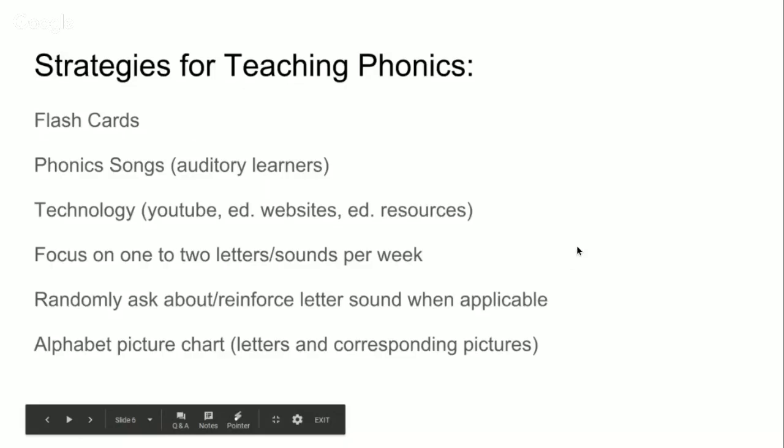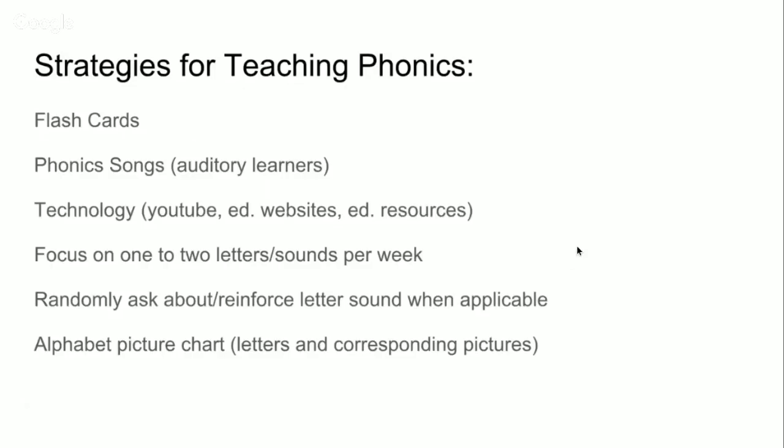So some strategies for teaching phonics: flashcards. I love flashcards because they're multi-purpose. You can use them for a multitude of skills and components. You can use flashcards to introduce the letters of the alphabet. You can use flashcards to help your child differentiate between uppercase letters and lowercase letters, which is important. You can use flashcards for phonics, for beginning blends, and sight words. I just really love flashcards because, again, I'm like an old school teacher. I like to have my own resources that I create and put together.